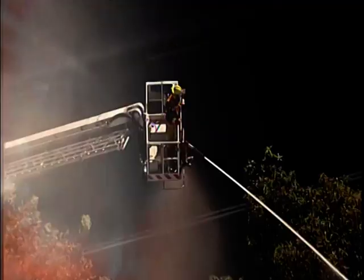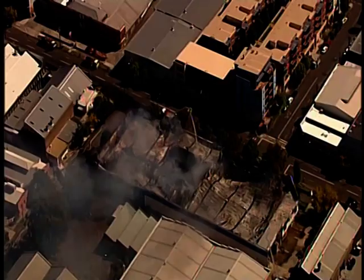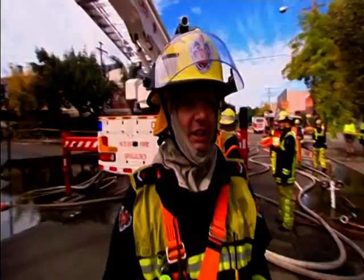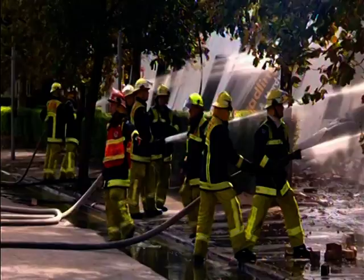Six hours on, and the Swaddlings hardware store is little more than an empty shell. It's taken 100 firefighters and most of the day, but the worst is now over. Unbelievably, the fire didn't spread beyond the one block. Fire's cooled down a lot now. It was very hot up there to start, but it's mostly contained now, and there's just a few little pockets of fire through the back section. They're moving all appliances in to get out.